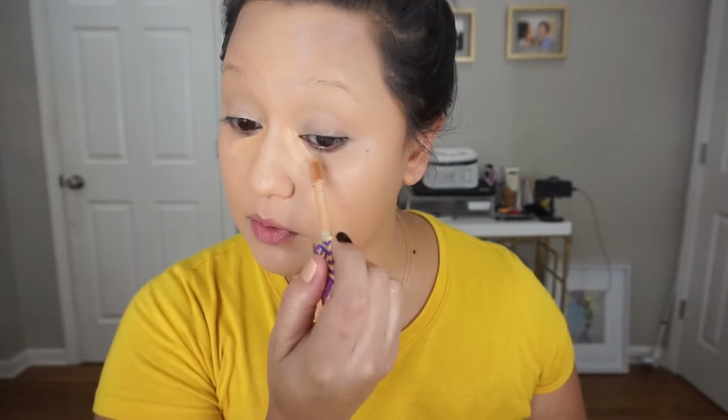One of my friends wears the Cover FX foundation, and I would say that she and I are pretty much the same shade of foundation. Anytime that she's looking for a foundation, I just match her to whatever I wear in the foundation.